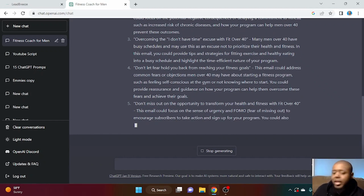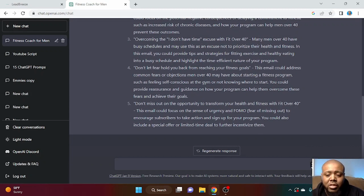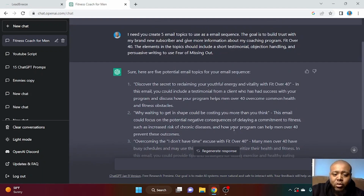So now, again, this is just adding context to what I gave it. Is it the email sequence? No, it's not. But it proves a great base to start asking ChatGPT to build out each email individually. Let's go back to the first bullet point.